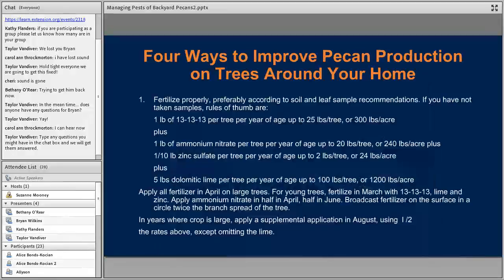And wrapping up, one thing I wanted to wrap up with was improved production at your house. We get questions every year about fertilization. And the easiest thing I can tell you is this little rule right here. For every year of age of your tree up to 25 years old, put a pound of triple 13. After that, put a 25 pound bag or half of a 50 pound bag per tree. Or if you're trying to do a whole acre, do 300 pounds to the acre.